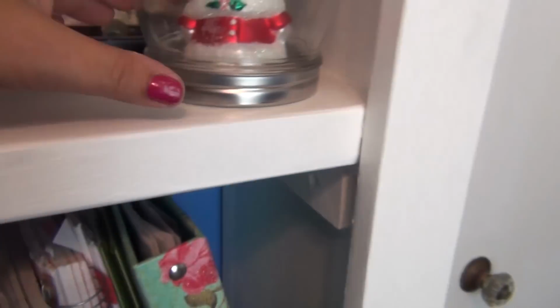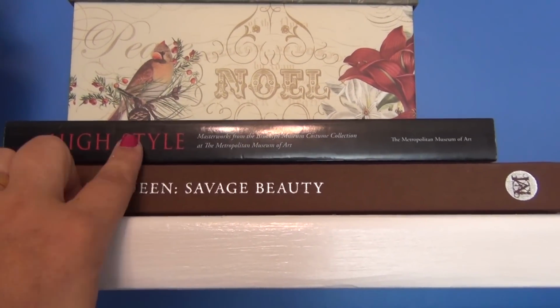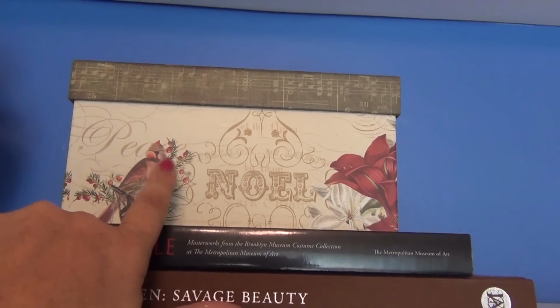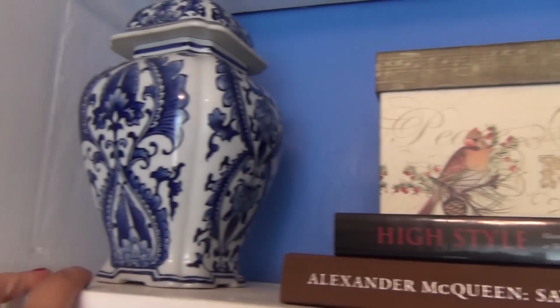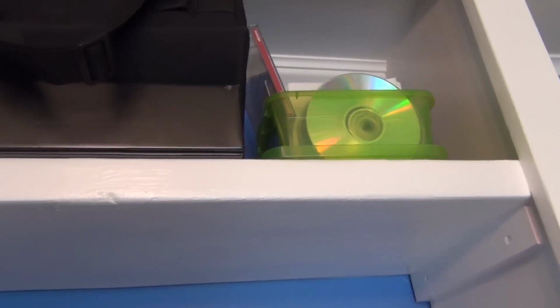That was a long time ago. And then my little Hello Kitty here. This shelf is not much. It's basically 2 large books that cannot fit anywhere else. This actually has more post-its, a faux Chinese vase, and then, you know, whatever stuff I didn't have room for, I put it over there.